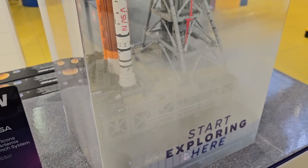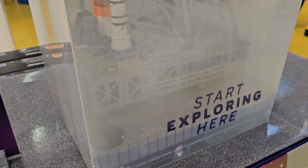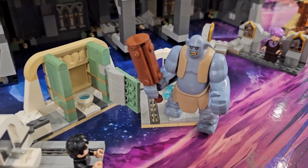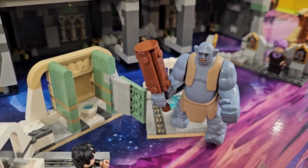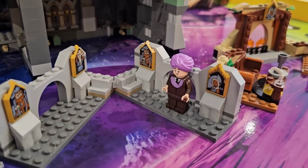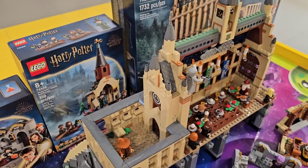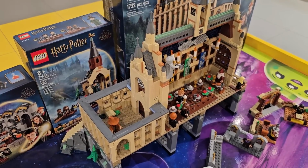I love this display concept for the NASA Space Launch System. It's cool. It's like all smoky on the bottom. Neat idea. Hey, they've got this great hall set built here as well. You can check out the Cave Troll. Look at that. That's a cool figure. I like his weapon too. And there's Squirrel. He's like, troll in the dungeon. What a great set. Oh, I don't collect any of this miniature castle stuff. I really should. It's just come so far and I don't have a single piece.